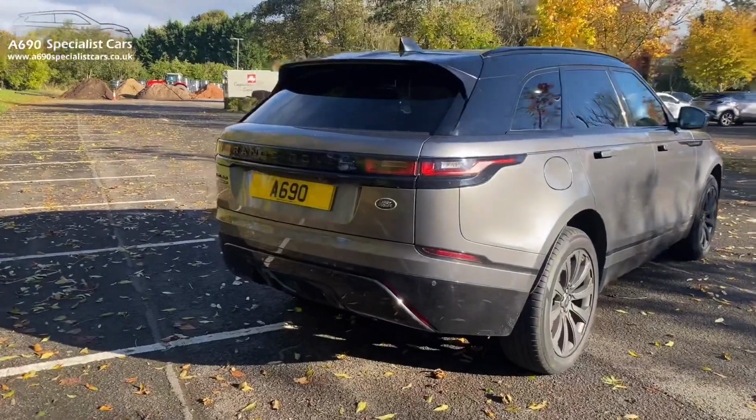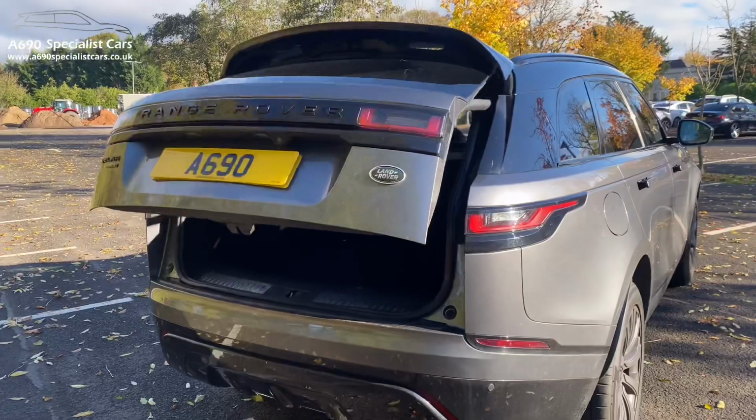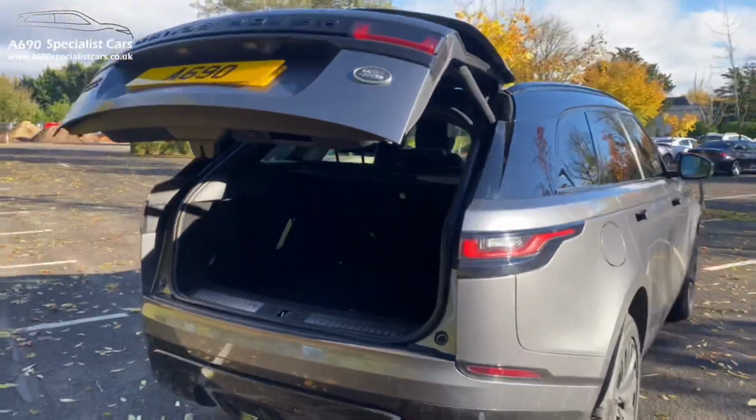So as you come to the rear of the vehicle, you'll see that we have the electronic tailgate that you can activate via key or the button on the boot. Look at all this space that the Velar has in the back. Really is phenomenal. You've got your spare wheel underneath there as well, and just to close the boot all you have to do is click that and it comes down.